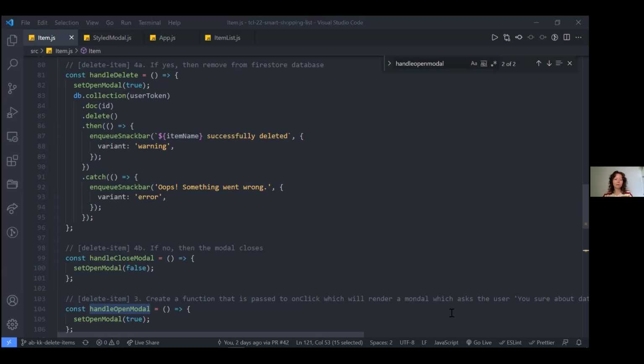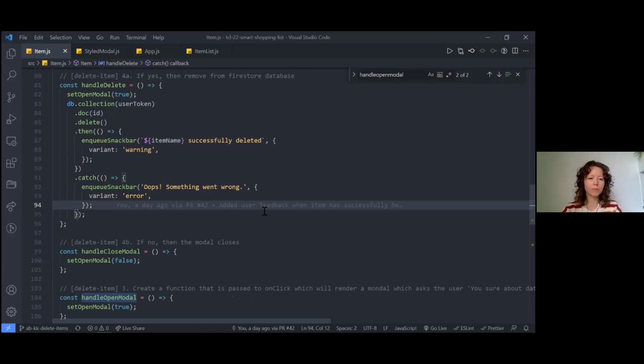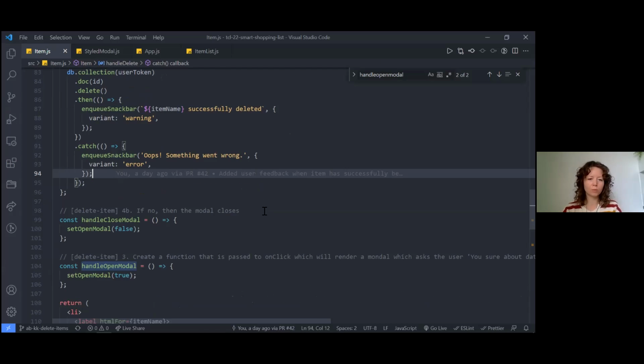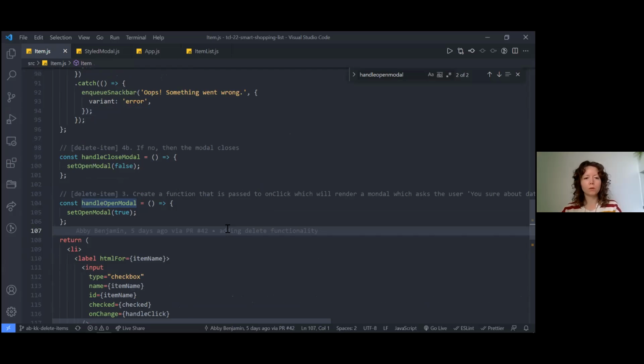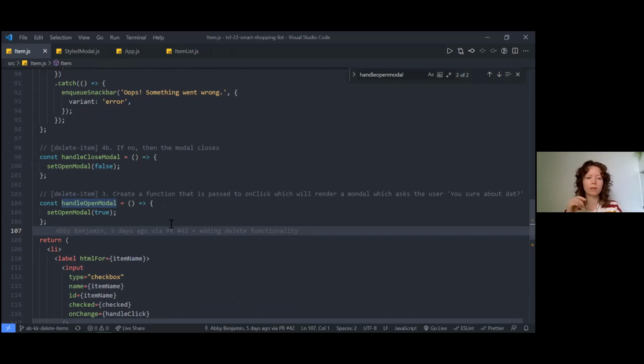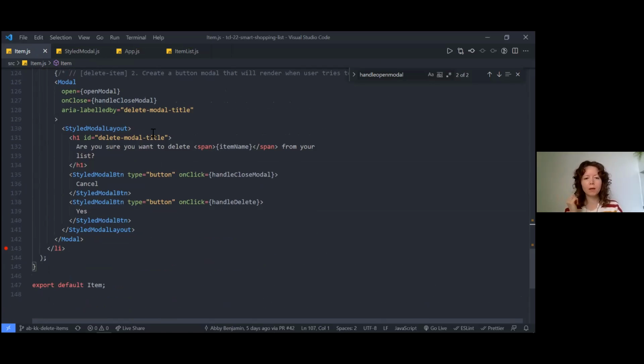So I noticed that you have a function handle close modal that just sets open modal to false, right? And then it only runs when you click the close button or cancel button on the modal, right? Yes. And then you have handle delete that only runs when you click the X, and it has all the logic for opening the modal and then removing the thing from the database, right?